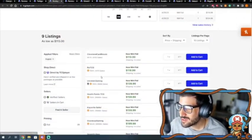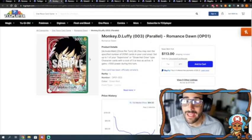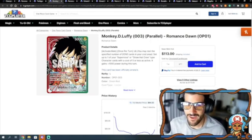It's just, my goodness, 113 to 140 is pretty high. Let's not forget that the big head leaders only come 4 in a case, so you can also get like a king or something, and obviously that's a very different caliber of leader than Luffy.